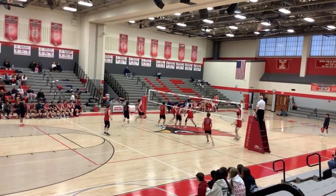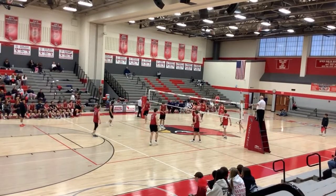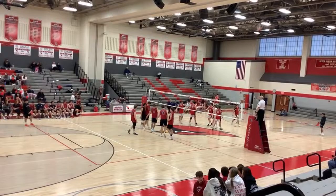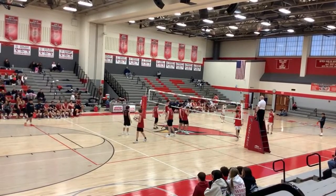And setter dump. Wow. Number 35, he got up high, but hit the ball straight down, straight into the net.